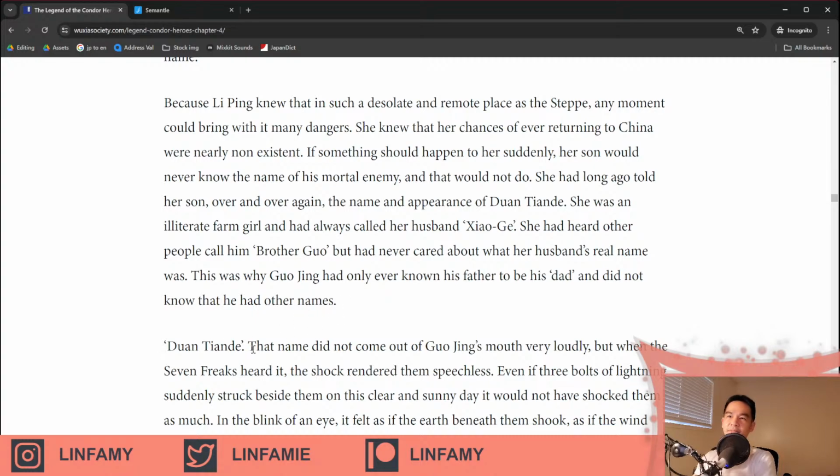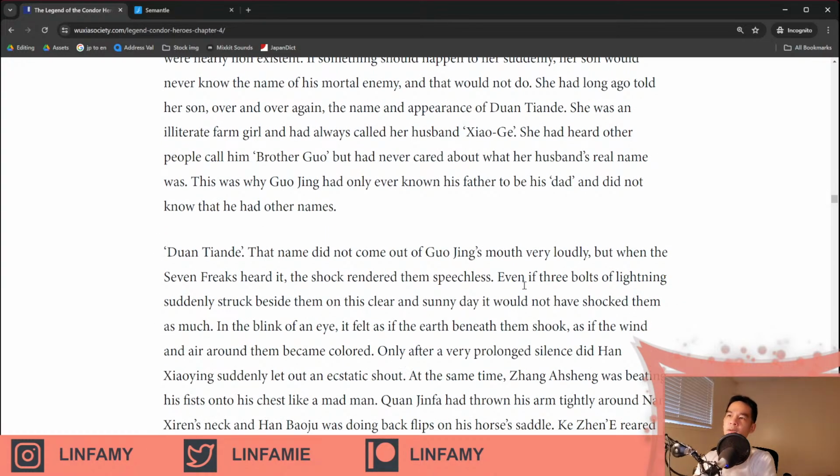Duan Tian De. That name did not come out of Guojing's mouth very loudly, but when the 7 freaks heard it, the shock rendered them speechless. Even if 3 bolts of lightning suddenly struck beside them on this clear and sunny day, it would not have shocked them as much. In the blink of an eye, it felt as if the earth beneath them shook, as if the wind and air around them became colored.